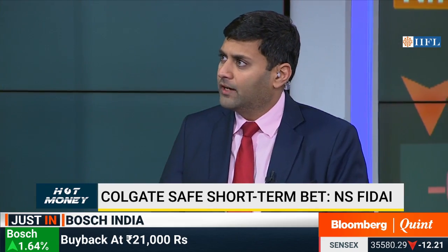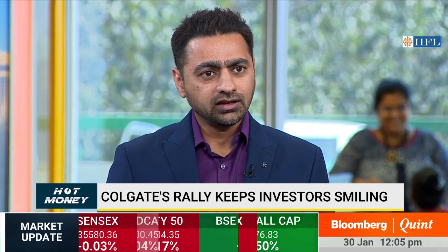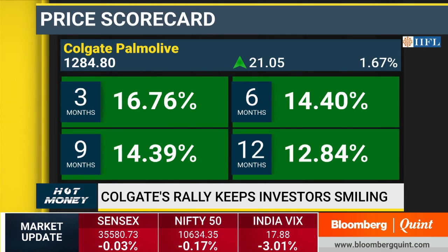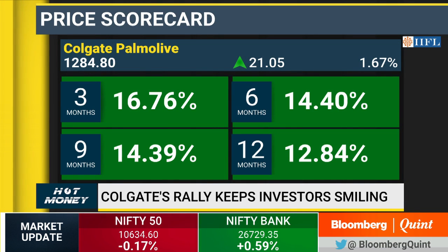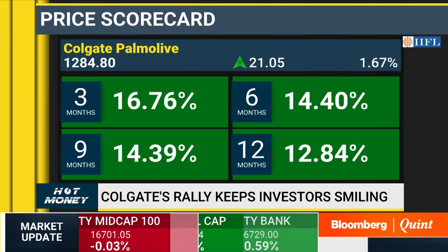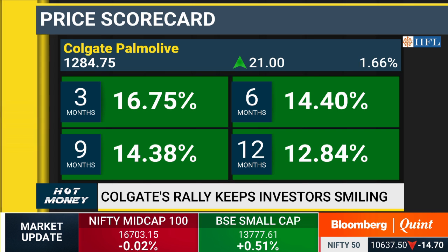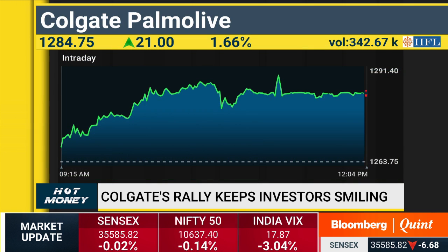Amit, would you buy Colgate at this level? It's 1285. Yes, it's in a very strong trend, but I would still wait to buy it a little lower. Chances are that in the near term there is some loss of momentum, so we can see a bit of technical correction, maybe towards levels of 1230, 1235. So I would still be a buyer, but I would look to buy on dips. Buy on dips, okay, that's the strategy that's coming in. That's what even NS said.